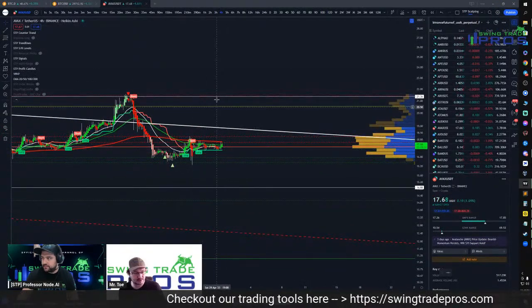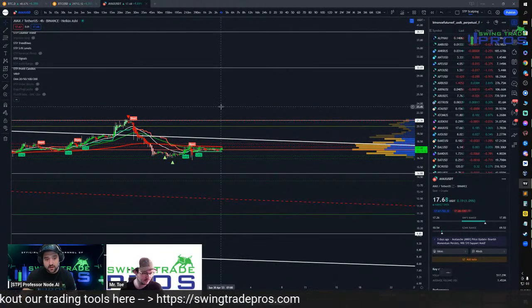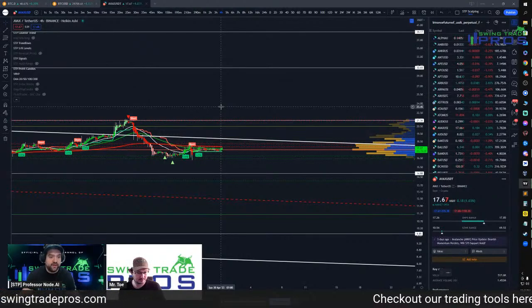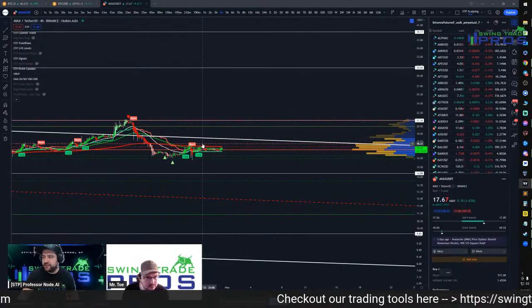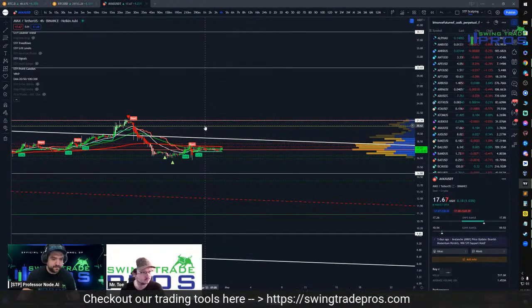Yeah, so if I open an AVEX trade right now, would it... I think that's fine, man. I think so. I think if you're willing to trade it to the top of the range, or you're willing to trade it into some of this resistance here, I think you should be good.